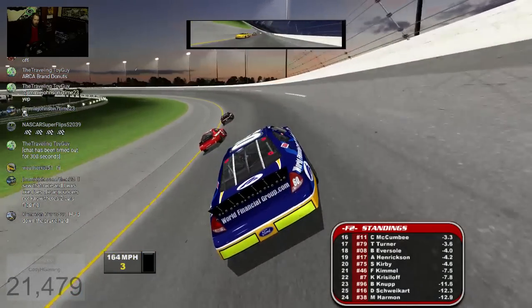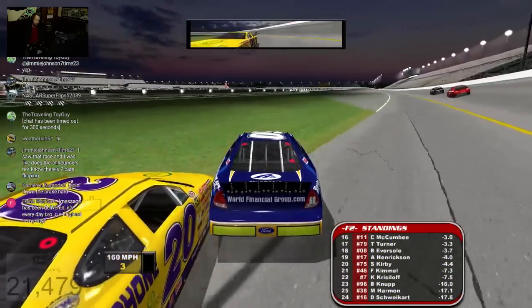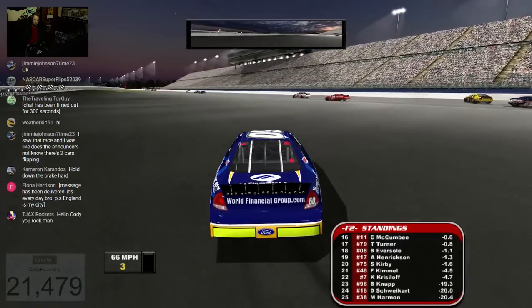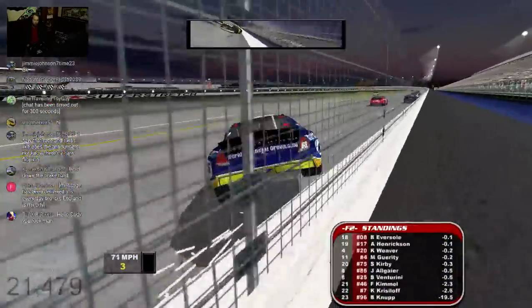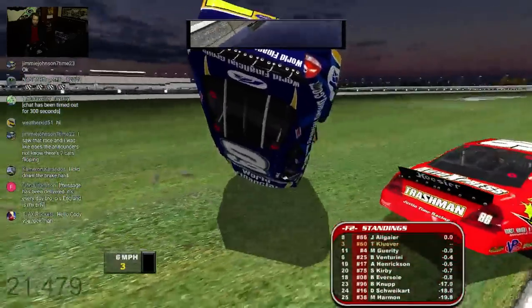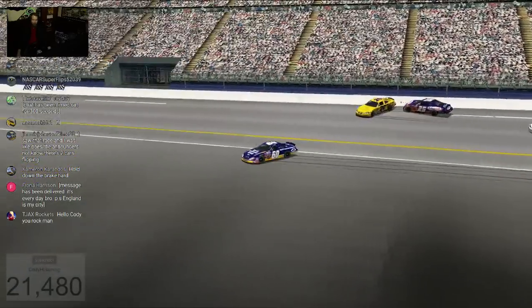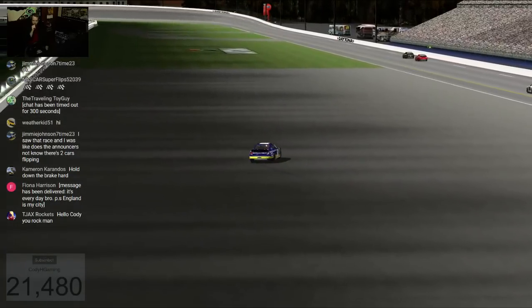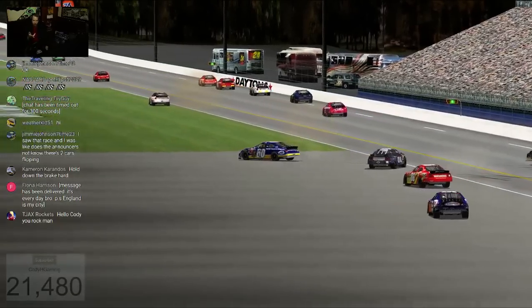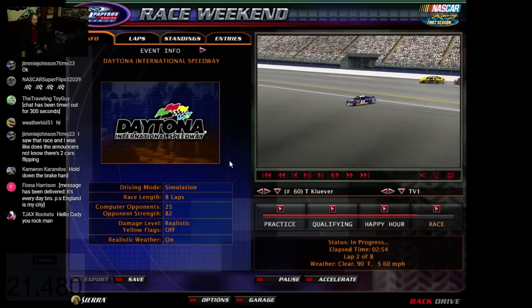So I'm going to cause a wreck in this corner. And see if I can... Damn it. Hey, I flipped. Why is this not working? The track feels way grippier than it should. And it feels like the AI cars are still slowing down way more than they should be for having their panic decel at zero.